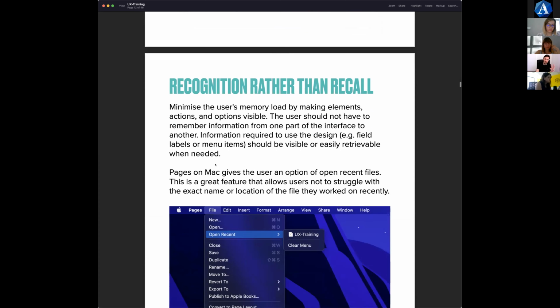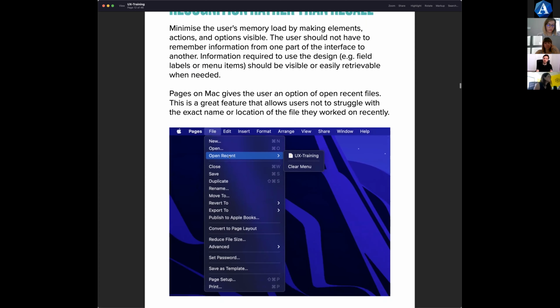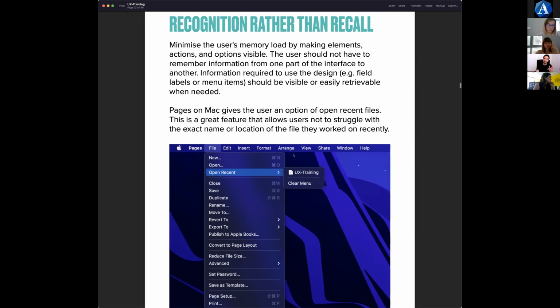Onwards, recognition rather than recall. This one is a bit more complicated when you search for examples of it. One of the best examples that I have is when you have apps that allow you to open recent things. For example, in the Pages app, which is basically Word for Mac, you have an option to open recent. So you can see all the documents that you recently worked on, which completely falls under this recognition rather than recall idea, where you don't force your user to actually remember what was the name of the file that I worked on 5 days ago, or where was it located. We give the user this option to just go to open recent and find a file that they recently worked on.